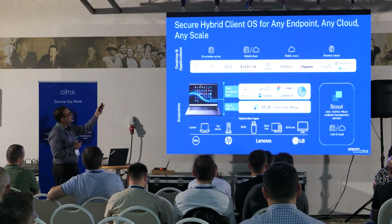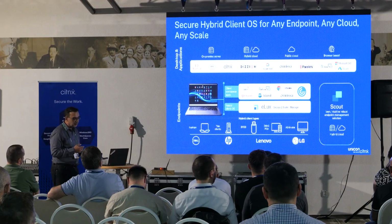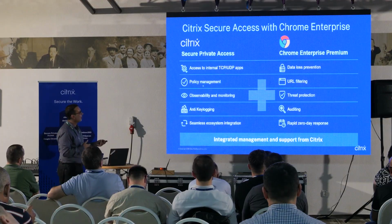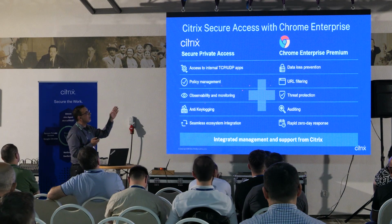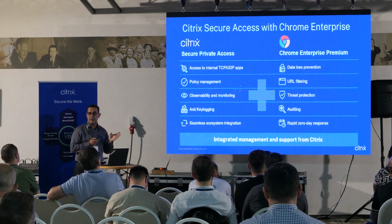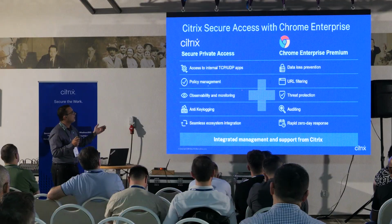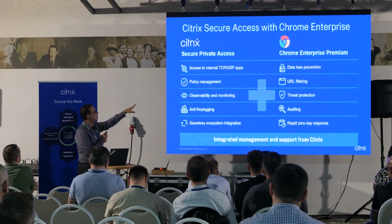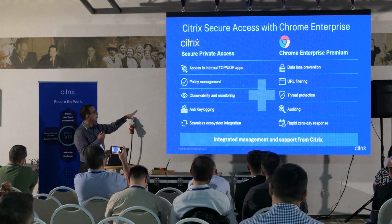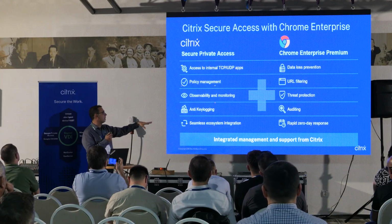So as I said here, this is the client OS for any endpoint, any cloud, any scale. I have to go a little bit faster for the NetScaler. We also introduced Citrix Secure Access with Chrome Enterprise Premium. We have an agreement with Google, so you can have what we give you with HMC Secure Private Access to your internal TCP UDP apps, policy management, AD, key logging, seamless ecosystem integration.